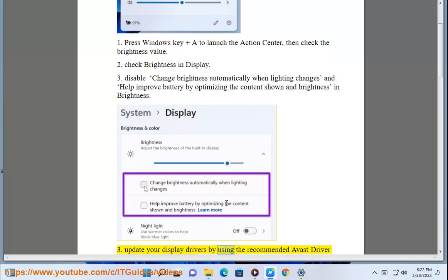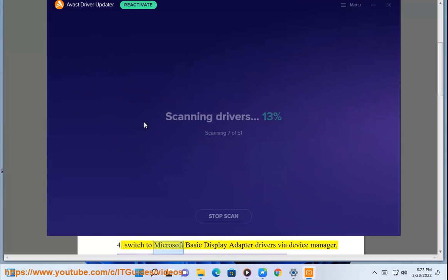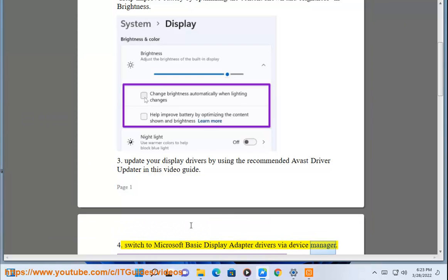3. Update your display drivers by using the recommended Avast driver updater in this video guide. 4. Switch to Microsoft Basic Display Adapter drivers via Device Manager.